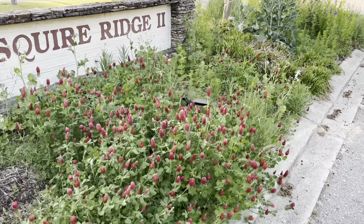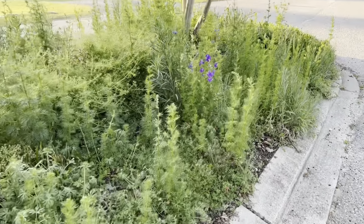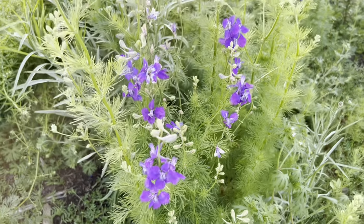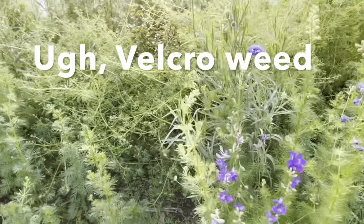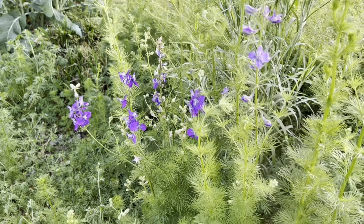But the really exciting thing that I noticed when I pulled in yesterday is these are the first larkspur of the season to bloom out here. There we have it. Spring in a nutshell. Now, oh my God. Seeing all that gives me the heebie-jeebies. Oh, but let me just take a different angle and embrace the beauty of larkspur.